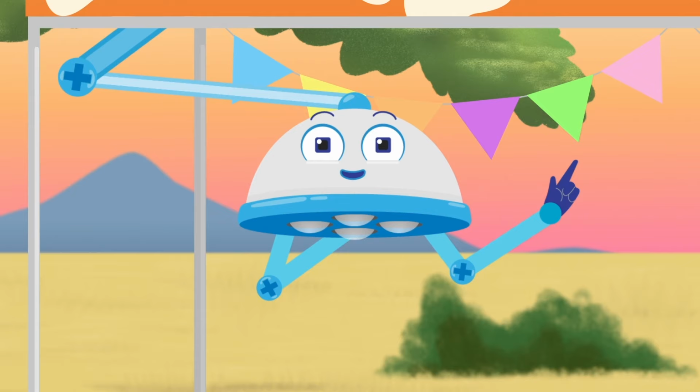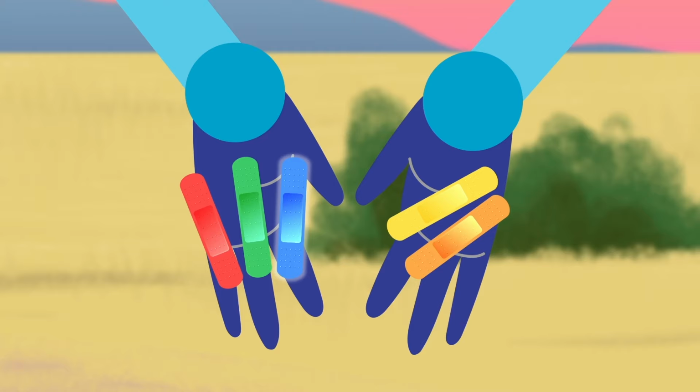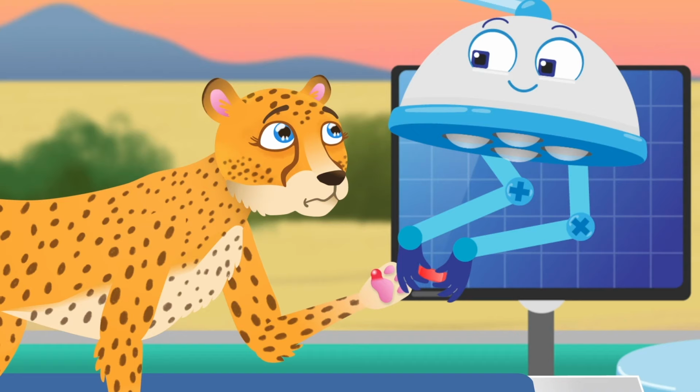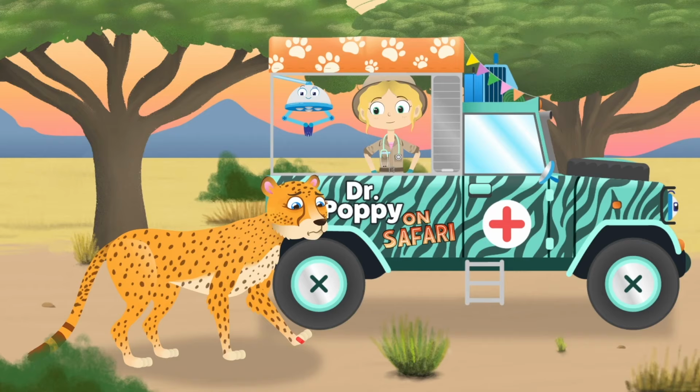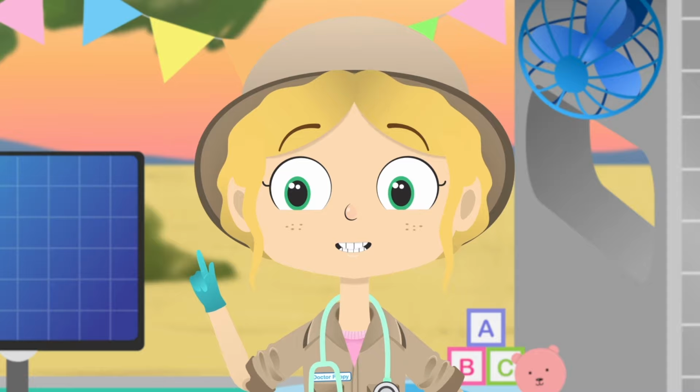Plasters can help our bodies to heal themselves. By covering the sore area, it protects it and keeps it clean so it gets better faster. Which plaster would you like, Asha? Red? Green? Blue? Yellow? Or orange? Does that feel better? I would slow down a little, though.